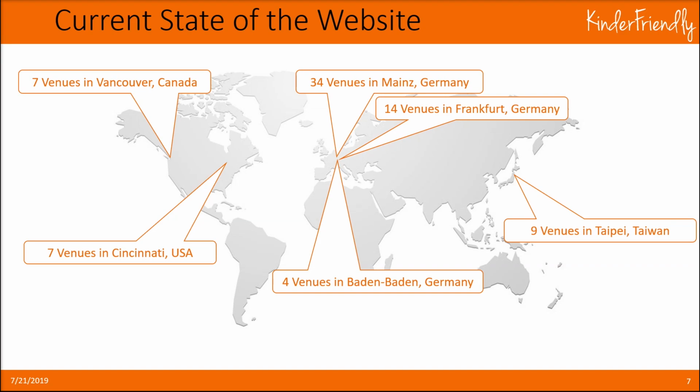but the amount of information that is in already. So Emily has been very busy wherever we go, always taking photos, always taking notes, and we already have a database that looks as such. We have 7 venues in Canada, 7 venues in Cincinnati, 34 venues in Mainz, 14 in Frankfurt. So the Frankfurt, Wiesbaden, and Mainz area actually has the most data currently.